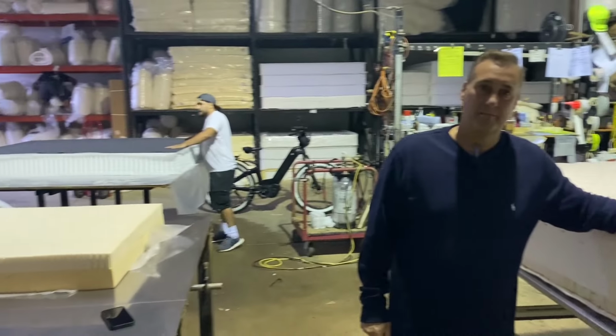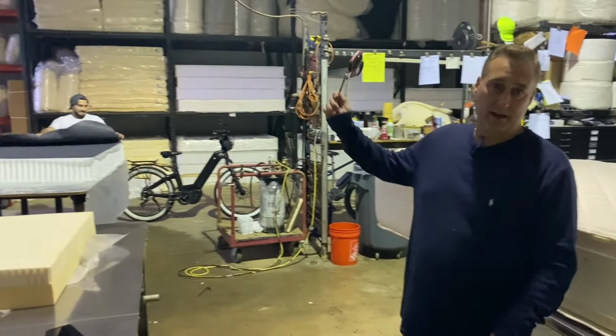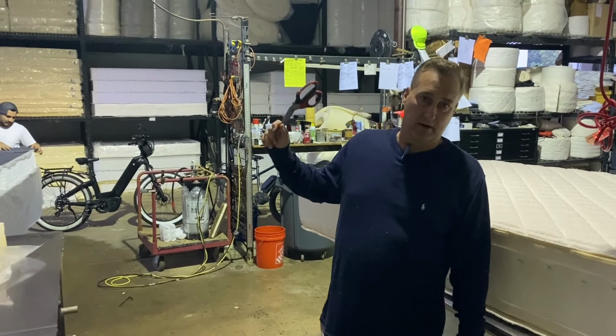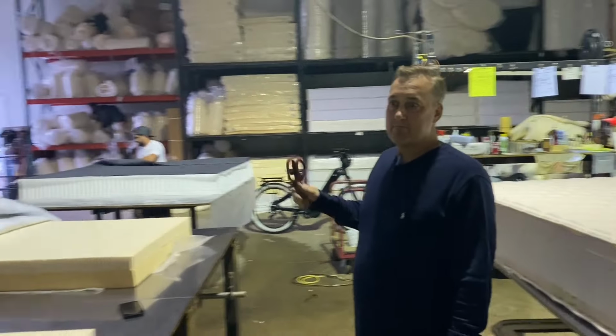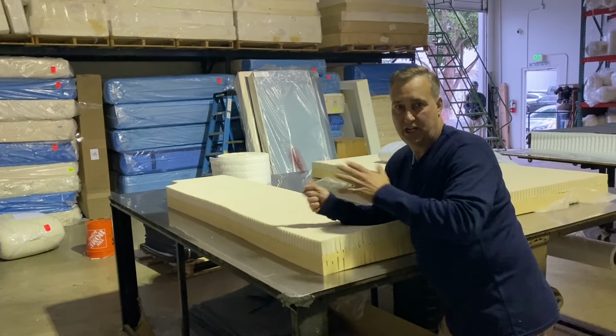And just to show you, Franklin's making a bed over here as we're doing this video. Yeah, we have 1 hour to make this bed for a client that wants it delivered tomorrow. Oh yeah, what was the turnaround on this massive bed? This took Franklin 2 days to build. I mean, he shared between other beds.